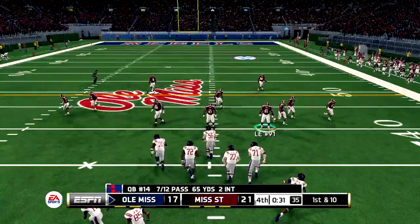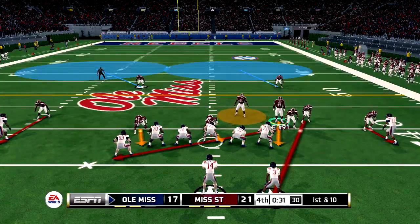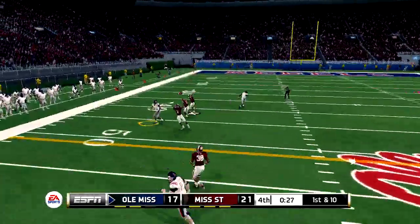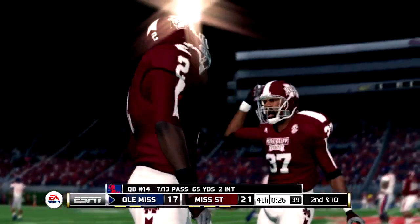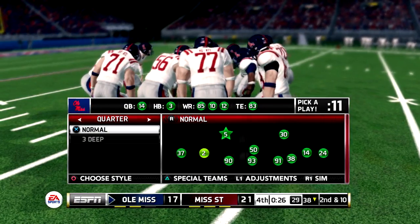It's first and 10. Ball on the 38-yard line. Throws it to the outside. Incomplete. Almost picked off. That makes it second and 10.